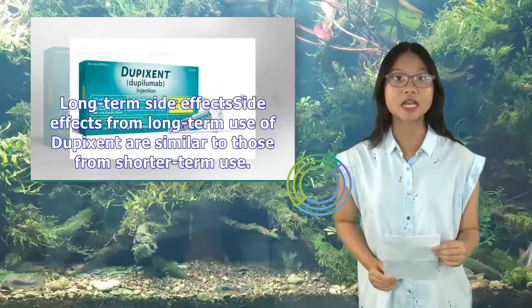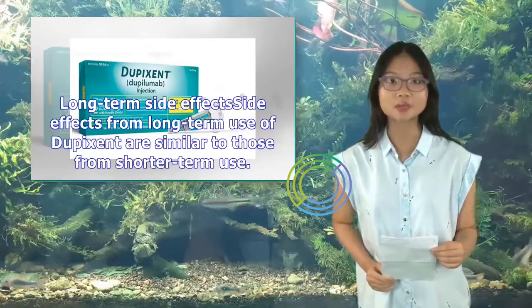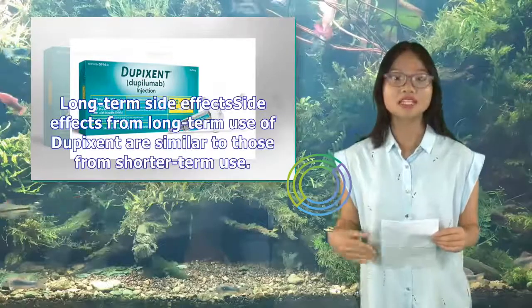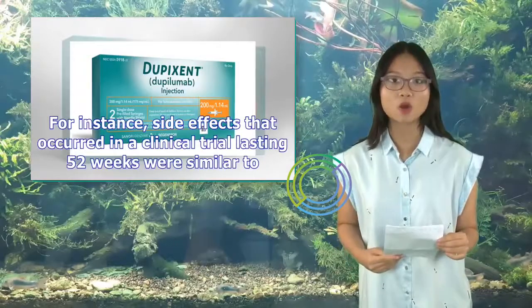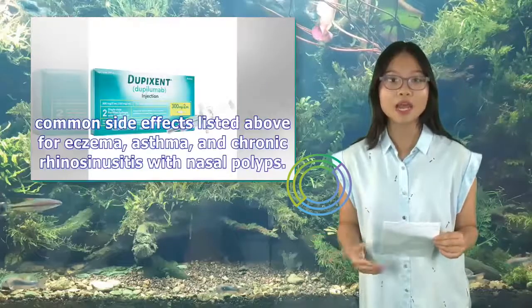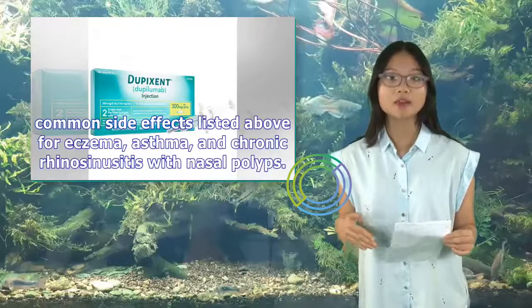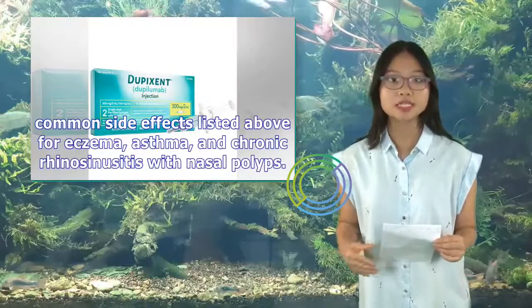Long-term side effects. Side effects from long-term use of Dupixent are similar to those from shorter-term use. For instance, side effects that occurred in a clinical trial lasting 52 weeks were similar to common side effects listed above for eczema, asthma, and chronic rhinosinusitis with nasal polyps.